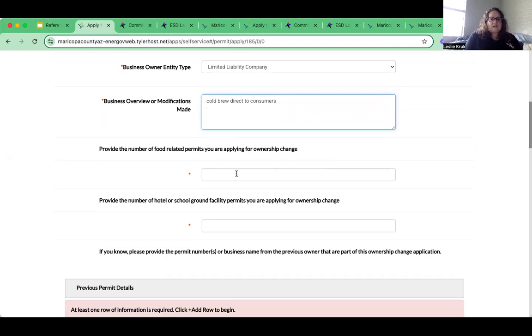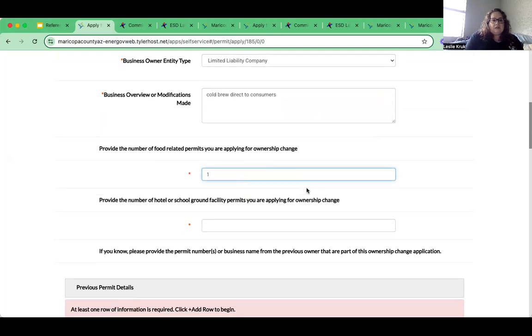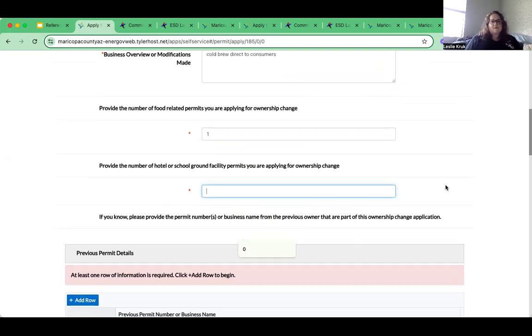Provide the number of food-related permits you are applying for ownership change. This is likely going to just be one. Provide the number of hotel or school ground facility permits. This is going to be 0. We are not at a hotel or a school ground.